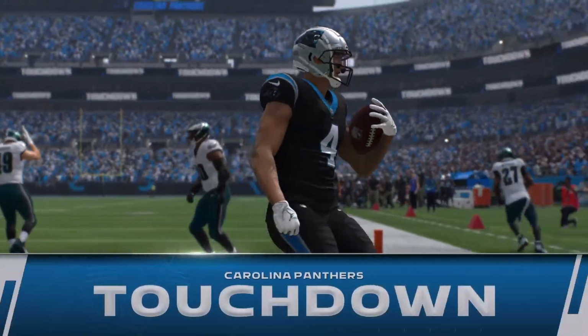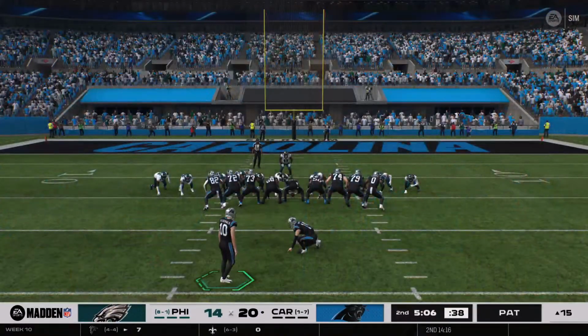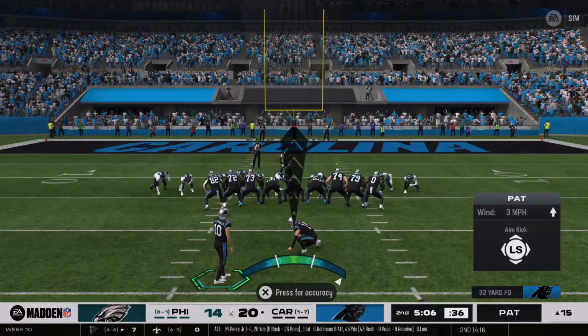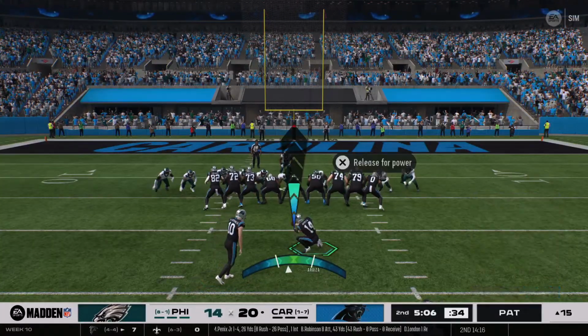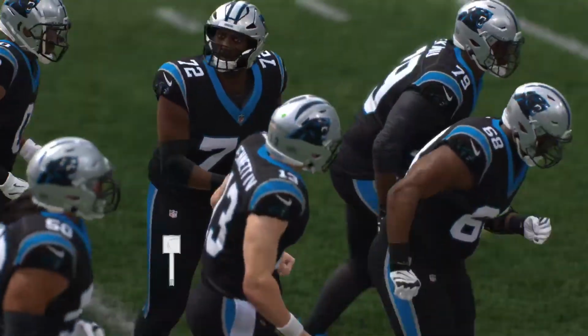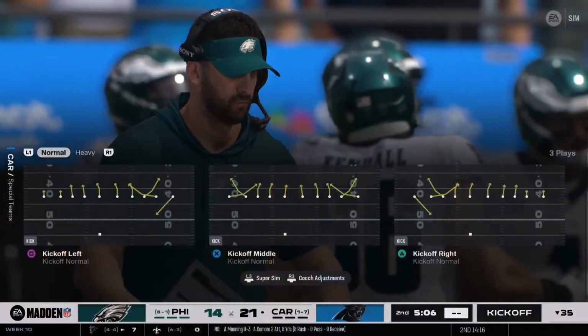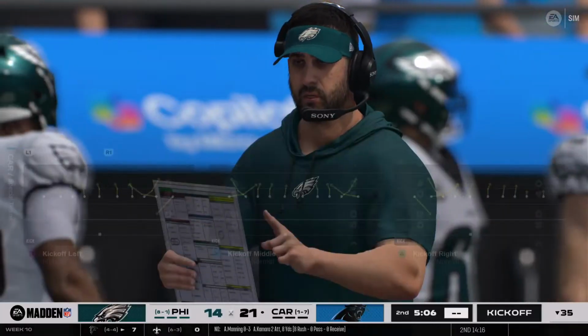To the pylon, he's in. Carolina, McMillan. Touchdown, Panthers. No problem there on the extra point. Panthers have broken the deadlock as they move out to a 21-14 lead.